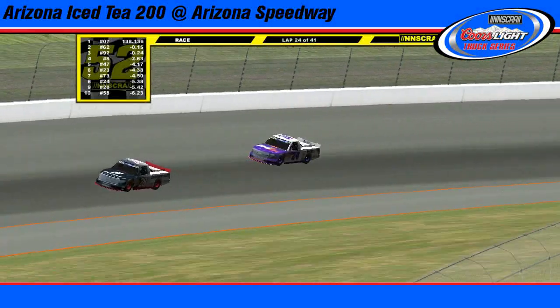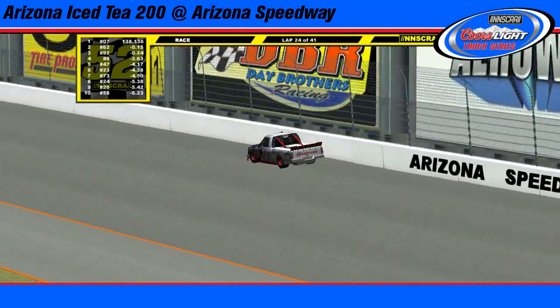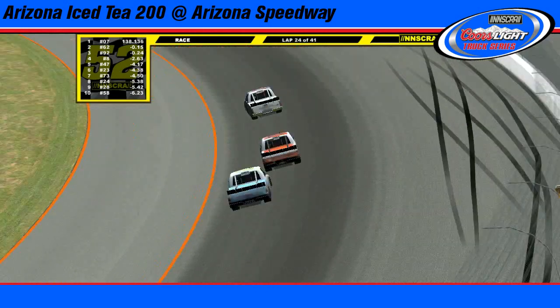And it looks like J.J. Roberts' tire wear starting to kick in. Just no grip up on that top line as Michael Haas literally blew by him for the 8th position.